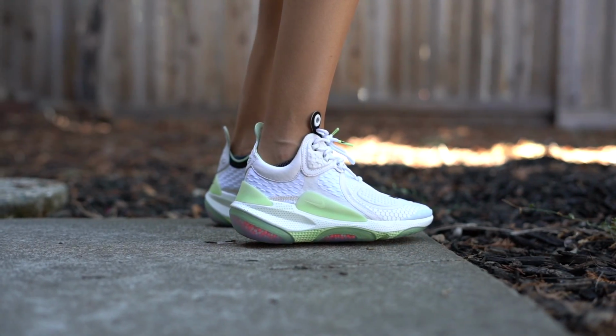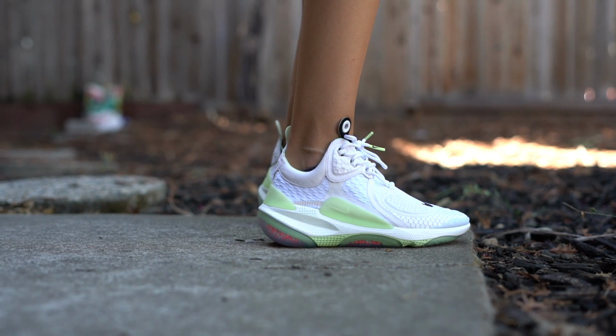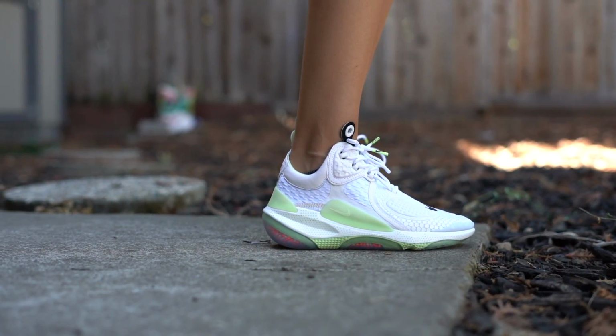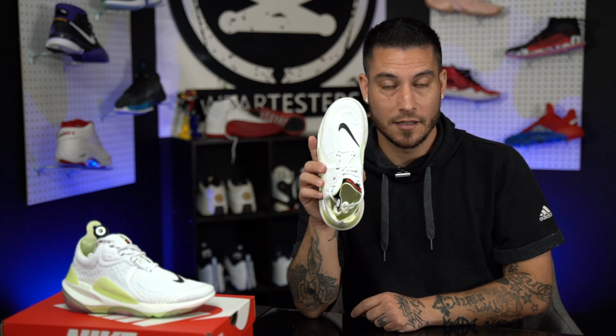Now, as far as sizing goes, what do you think about these? True to size? No, go up. Well, you're a wide footer. Lengthwise, are they true to size? Lengthwise, they are true to size. Okay, so if your foot kind of looks like that, it'll fit in there true to size. But if you don't have a foot that's shaped like a stick, it's not going to work.